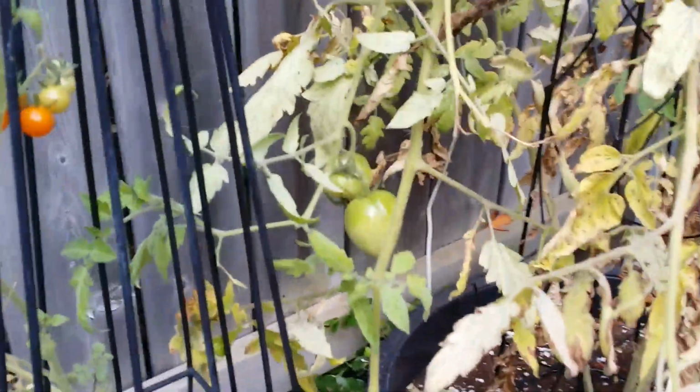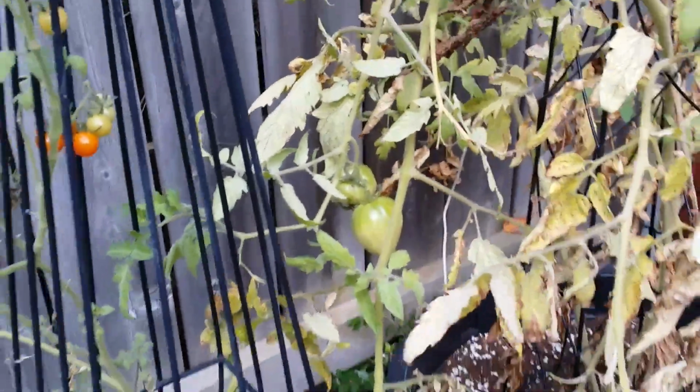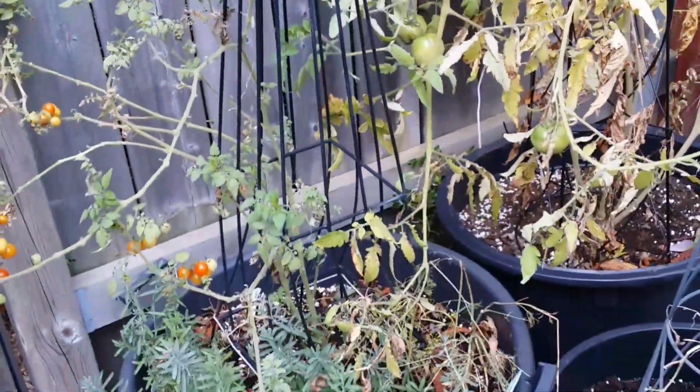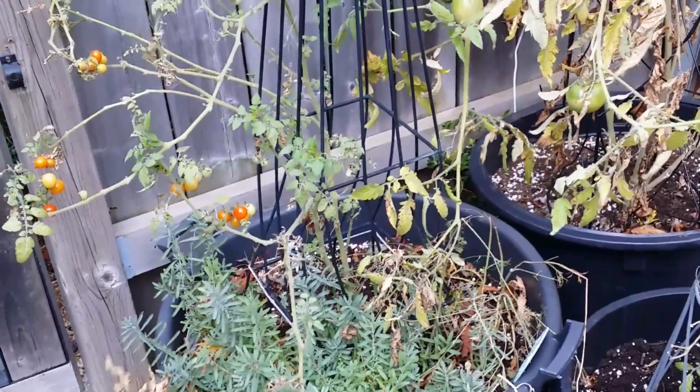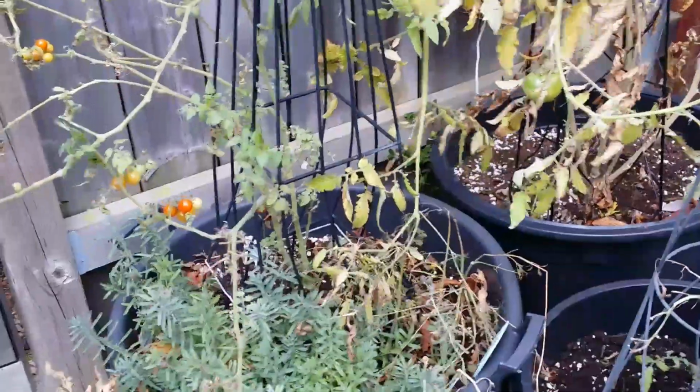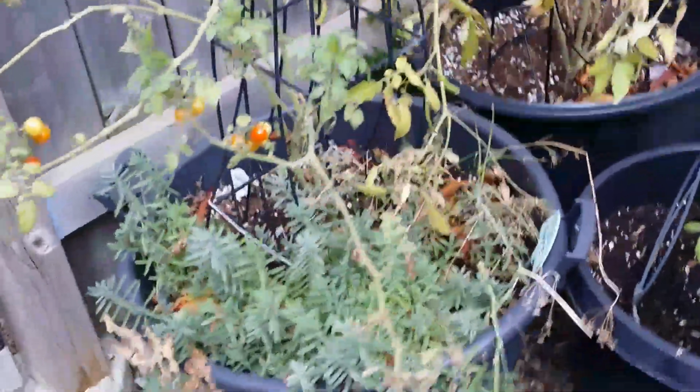You can see. I'll be bringing these babies in. Some people pull them off and put them on the windowsill and try to let them ripen that way. I've also found it to be successful to pull the entire root system, hang it upside down, and they also ripen up quite nicely that way.